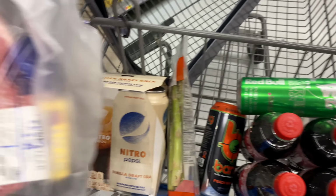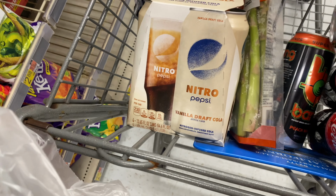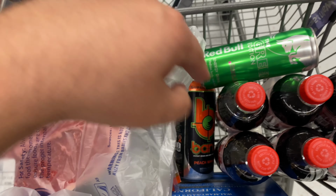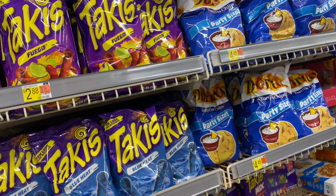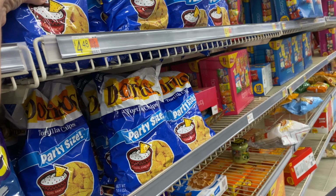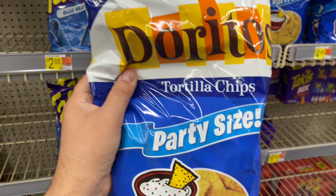Gotta get the essentials: some steak, gonna have some soda, healthy stuff, vanilla draft cola, what the heck, some asparagus, energy drink going, and this. Why not? And maybe some of these retro Dorito-looking bags, kind of cool, got the old school look. I might get that too.